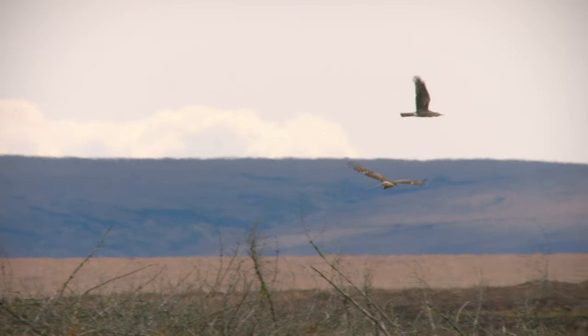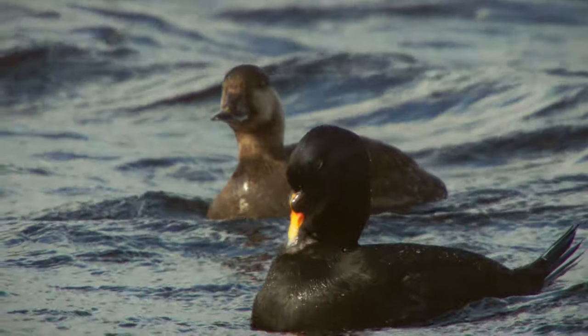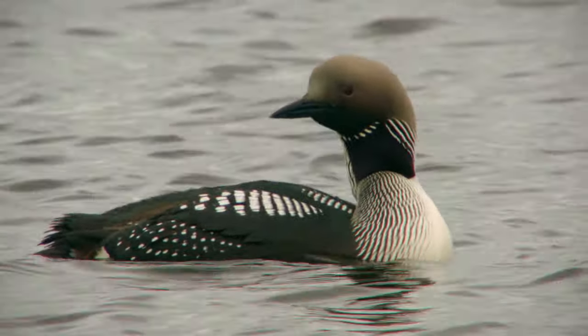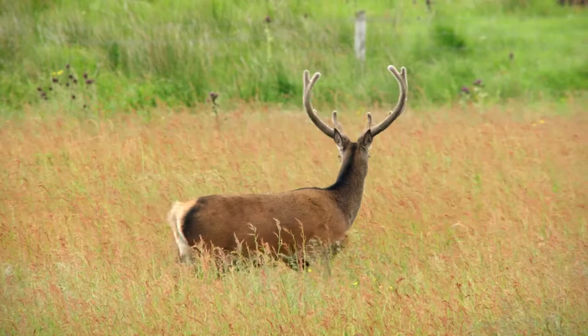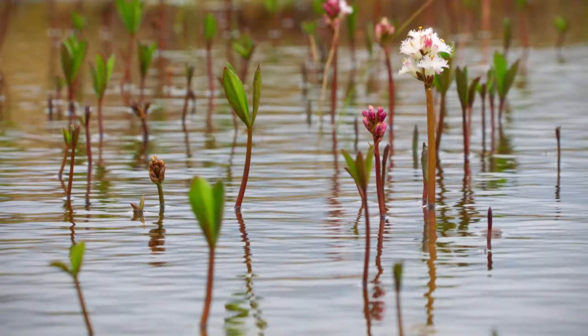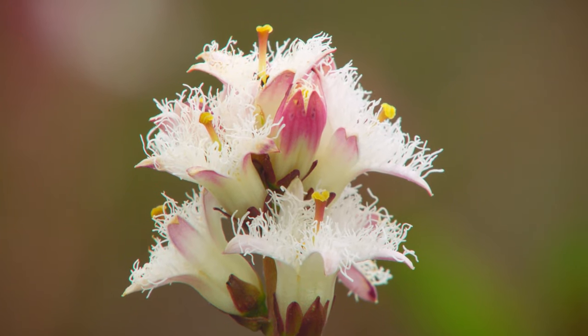Hen harrier. Common scoter. And two species of diver. Red deer roam the open moorland. And even the plants are adapted to living life on the edge.